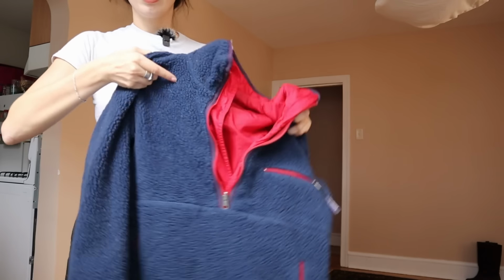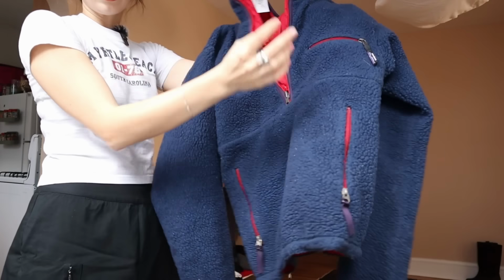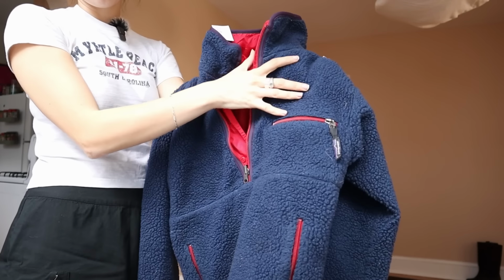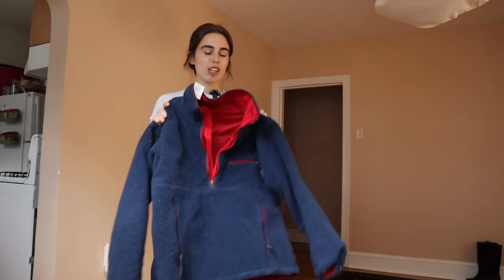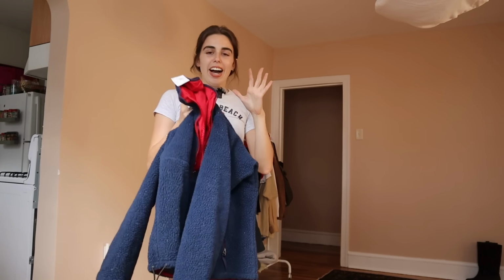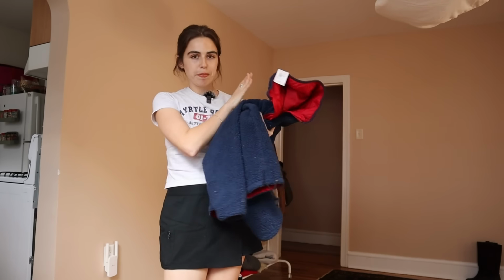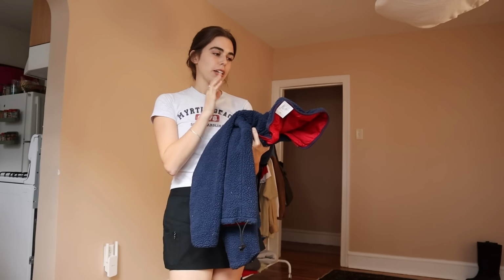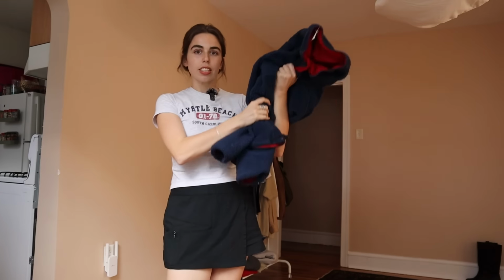So inside out or right side out, depending on which way you're wearing it, for the blue fleece, you get little red zip pockets in the front and one little red breast pocket. And it's just so cute. It's so practical. I am just so excited about this jacket. I think it's going to be just so easy to wear and make so much sense. And again, I have been looking for lightweight jackets, and this is a perfect lightweight jacket.